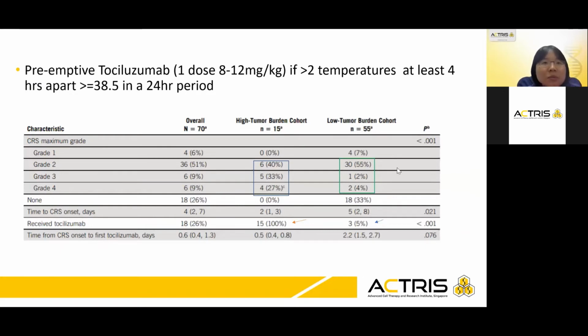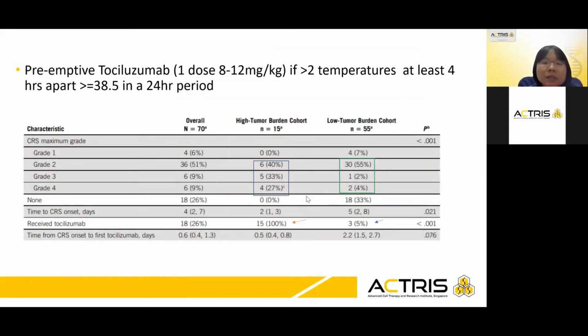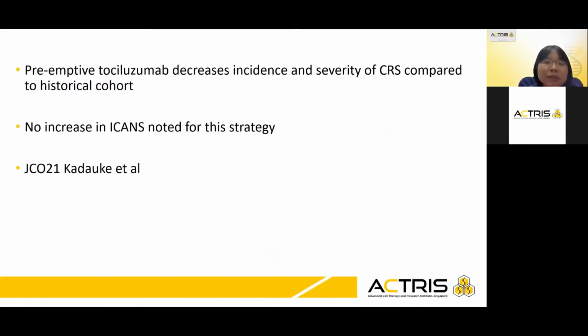Okay, so this is also another study where they gave preemptive tocilizumab, and they would give it if the patient has 2 fevers more than 38.5, at least 4 hours apart for more than a 24-hour period. And by preemptively giving tocilizumab, they found that they could reduce the severity of the CRS compared to the historical cohort. Okay, and they also showed that by doing a preemptive tocilizumab, they didn't see an increased rate of neurotoxicity. Okay, so they showed that this was actually safe, even in patients who had very high blasts in the peripheral blood. Okay, this was published just earlier this year in JCO.